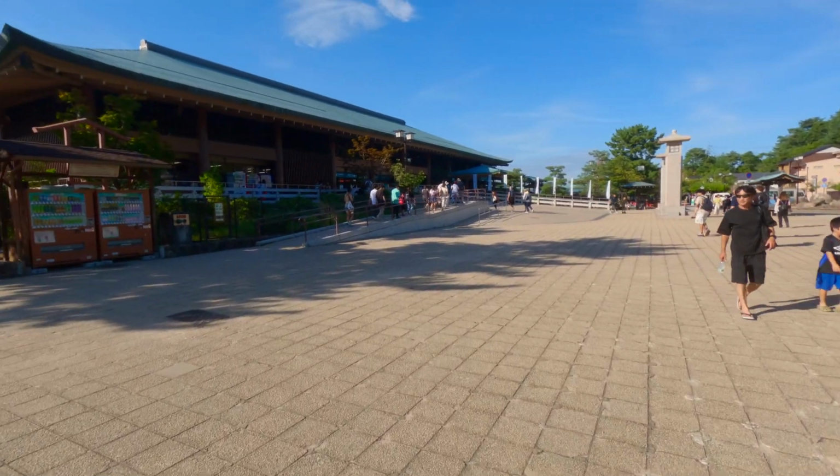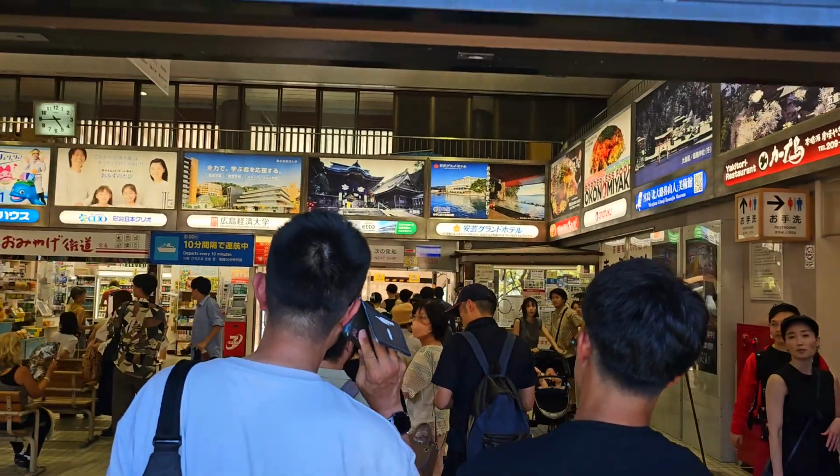Almost back to the ferry terminal. I'm going to take the ferry to the mainland, 10-minute ferry ride. Then I'm going to catch the streetcar back to central Hiroshima. Should take about an hour. I think I'll be back in my hotel in about an hour and a half, something like that.